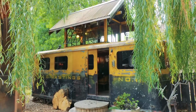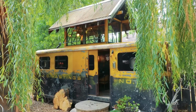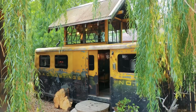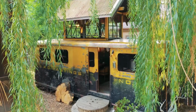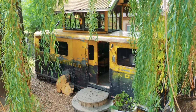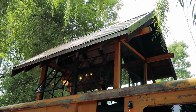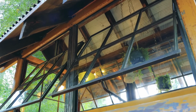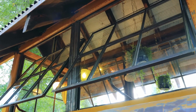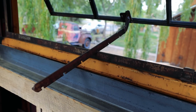Now, you've made this really interesting modification to the roof. Can you tell me about this? Right, so we have this crazy neighbor that lives down the street, crazy brilliant, and he gave me the courage to think about things a little bit differently. Don't be too precious. Don't be afraid to cut a huge hole in the perfectly fine roof of a piece of history. So he gave me the courage to just go ahead and do it. I cut a hole in the roof, and built this up so we could have more light, but also be able to close the windows and have privacy when we want it.